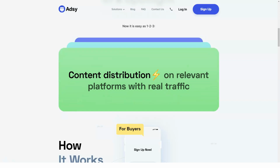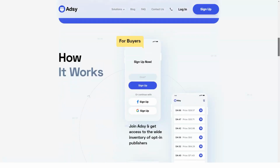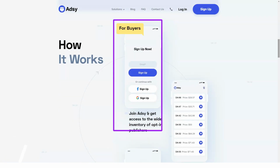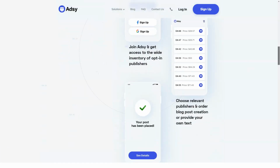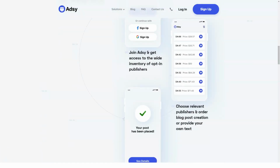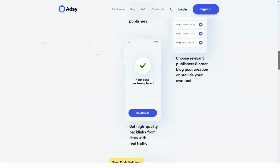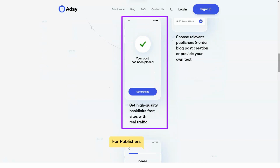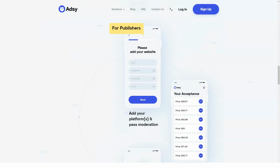If you're a new Adsy user, you'll see that the publisher URLs are hidden. However, all options are available so you can make an informed choice. To see all the URLs, you need to make a one-time payment, your first top-up. This money will remain in your balance and you can use it to order publications from the publishers of your choice. You will also be notified of a $10 welcome bonus at Adsy, which you can receive by topping up your balance within 4 hours of signing up.